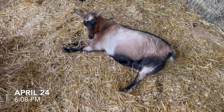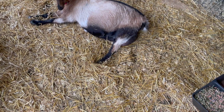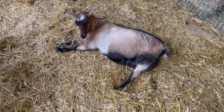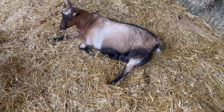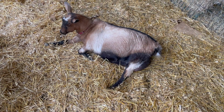So it is 6:08. We've just finished feeding all the other goats. It looks like Bambi is really starting to have contractions, because she's fooled me several times, but this looks very special. She's weird, so it's hard to say, but she's been acting real funny all day.